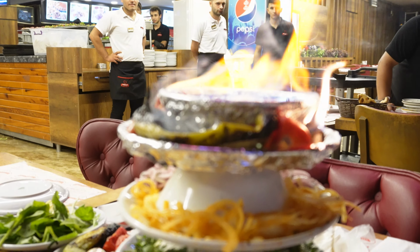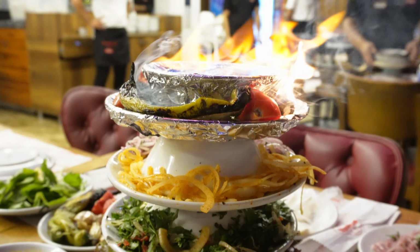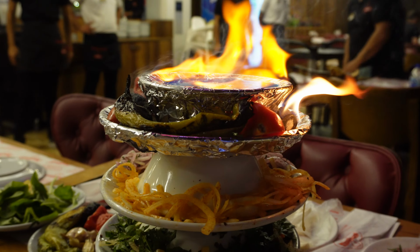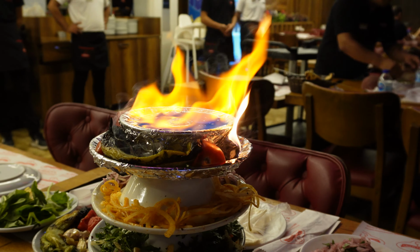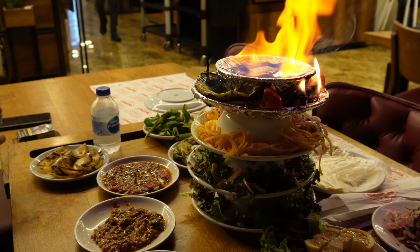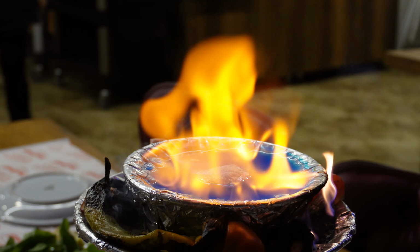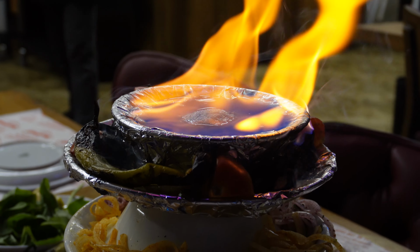So actually they bring something here. I don't know what's going on, but it looks incredible. It's a kind of starter. There is on the plate onion, salads, green red peppers.